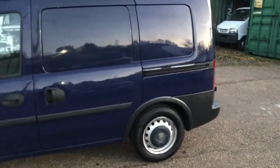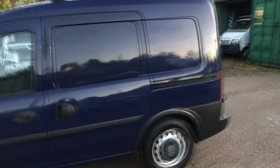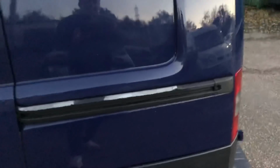I've put my torch on here. I'm just going to cut and actually turn that off because it's quite horrible. I don't know why I turned that on there. I was thinking it was going to help me out, but these are just watermarks that you can see running down. It has come up really, really clean.